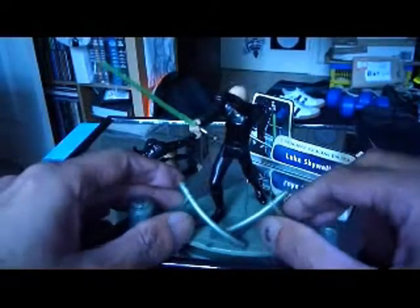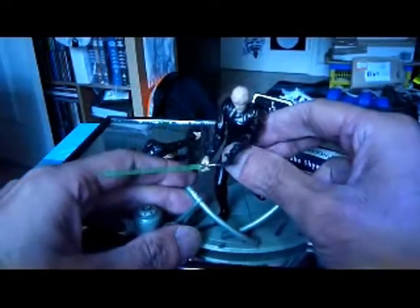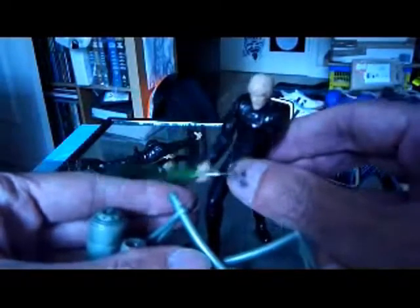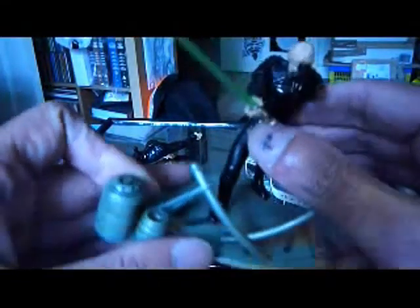Okay, this prototype figure can't really hold the lightsaber with both hands. It can hold it with one hand, but it can't hold it with both, like the actual production figure. So there you are, Luke Jedi.